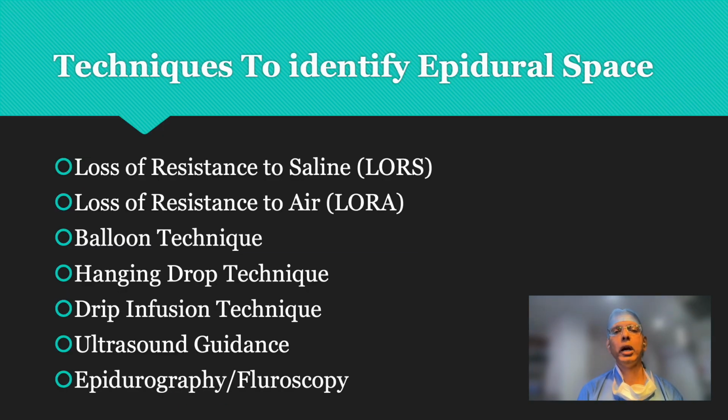Coming to the techniques for identification of epidural space, there are more than 25 techniques or methods or devices mentioned in literature, some of which didn't progress beyond experimental level, while others didn't become popular enough among anesthesiologists for widespread use. I will restrict myself to the most commonly used or popular traditional techniques, and these include loss of resistance to saline or air, balloon technique, hanging drop technique, drip infusion technique, ultrasound guidance, and epidurography or fluoroscopy.